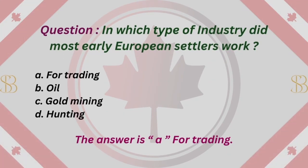Question: In which type of industry did most early European settlers work? A. Fur trading. B. Oil. C. Gold mining. D. Hunting. The answer is A. Fur trading.